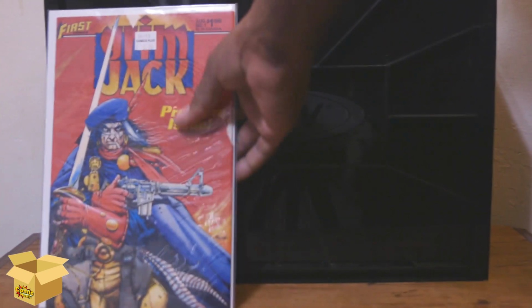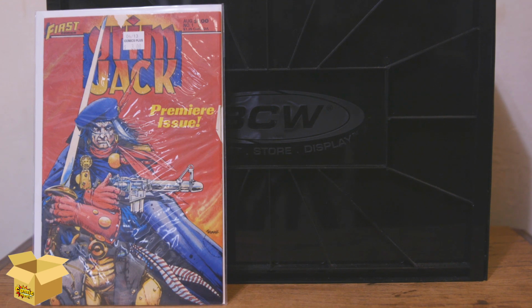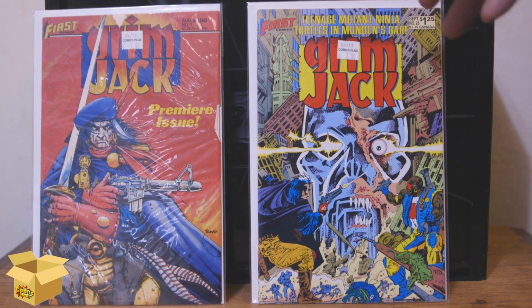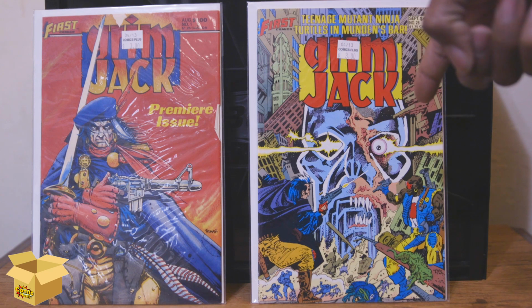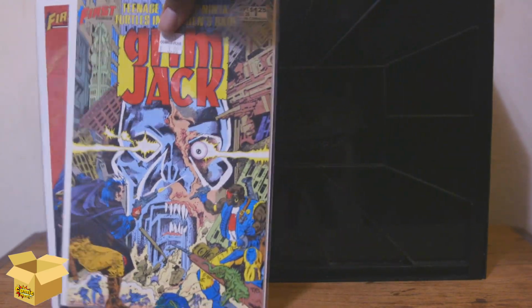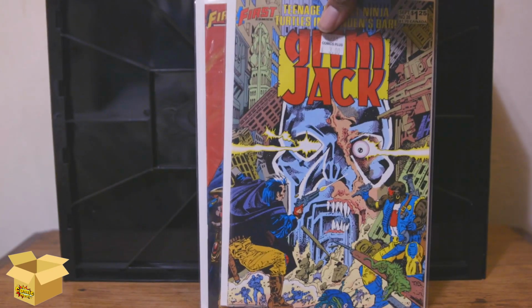But I got Grimjack number 1, and more importantly, I got Grimjack number 26, which is in really good shape. The thing with this one is, this is the first appearance of Ninja Turtles in color. So $3. And this averages about 15 here. This one you can probably still find for about 3. A lot of people don't know that this is the Ninja Turtles' first appearance in color.